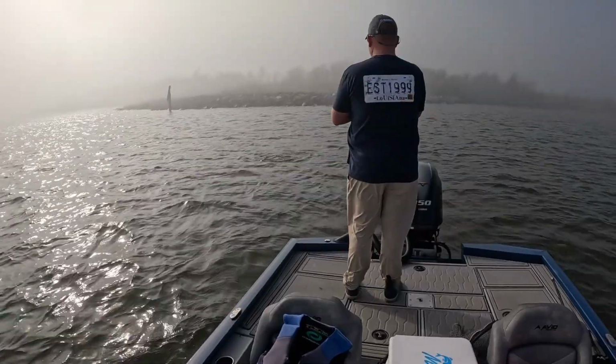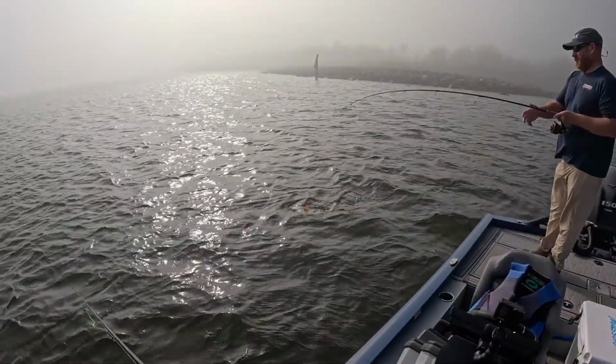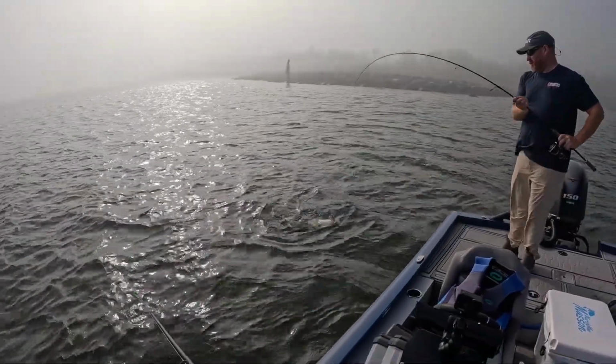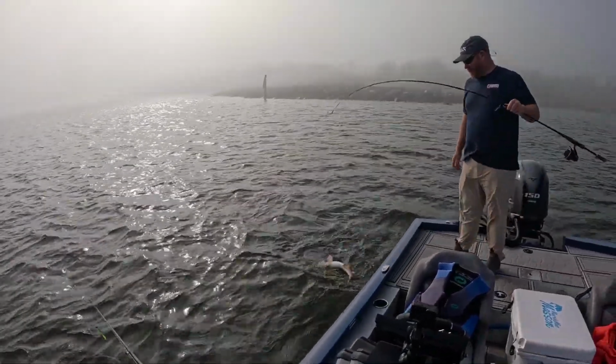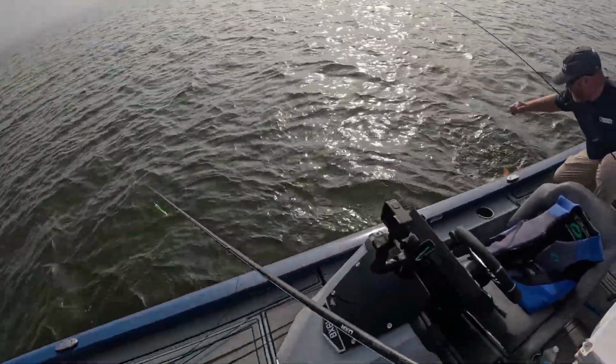Redfish. I'll let you net him yourself. Big old boy. You're not gonna flip him, are you? No. Really don't want to. You want the pliers? Why don't you take the pliers and just take them? You're not gonna keep him, are you?